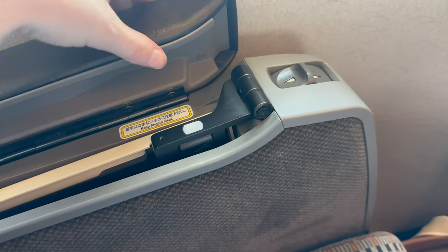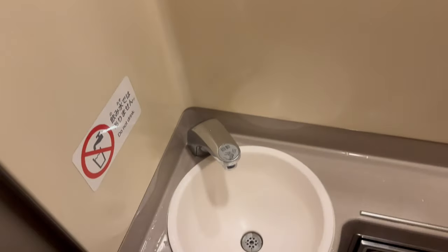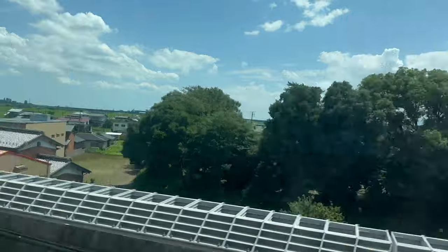Oh, and I went to explore the bathroom for you guys, just for you guys. And it's very unexciting. It's underwhelming. It looks like an airport bathroom. Based on all the other bathrooms in Japan, I don't know why, but I expected something different. But that is my adventure on the train. I hope you enjoyed it. That will be it for the bullet train footage from Japan.